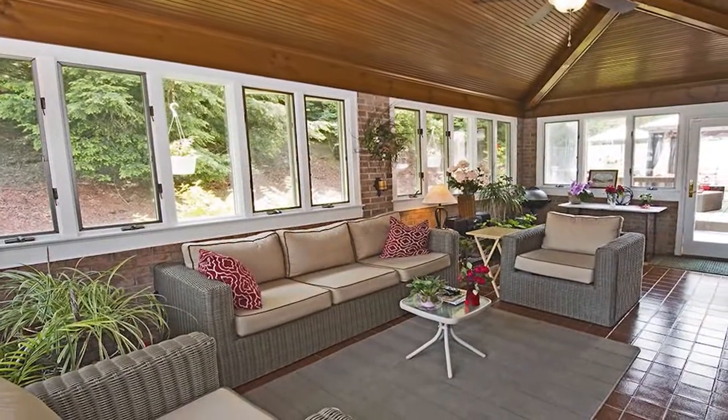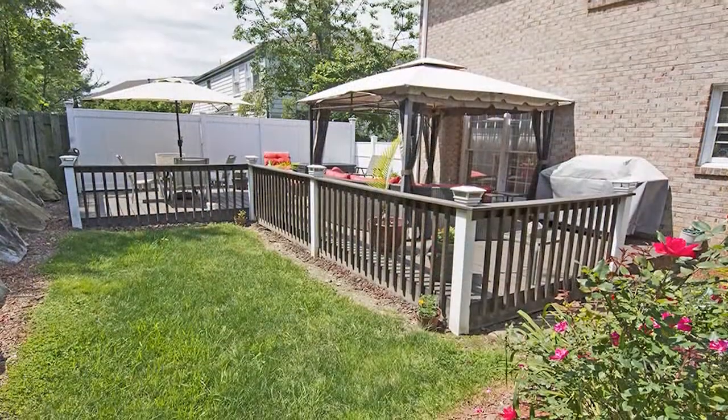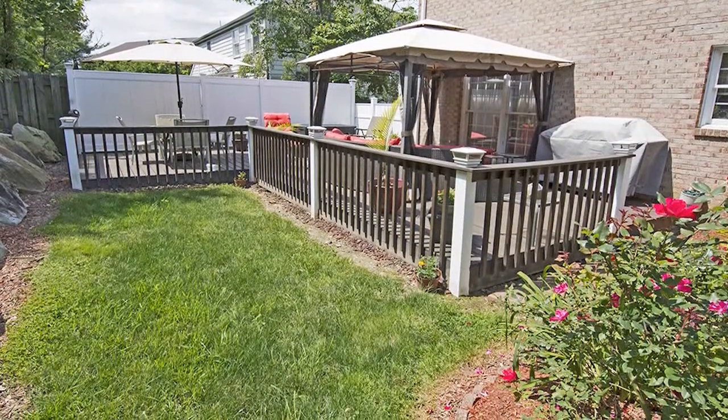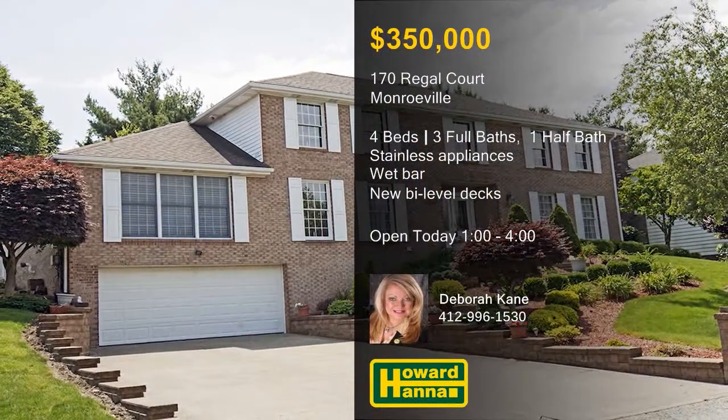Additional spaces include a master bedroom with walk-in closets and a heated Florida room. New bi-level decks are ideal for entertaining, and major highways are only minutes away. Enjoy a full tour at this afternoon's open house hosted by Deborah Kane.